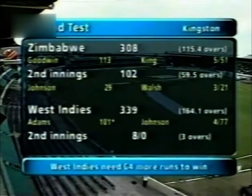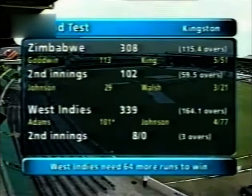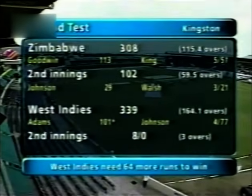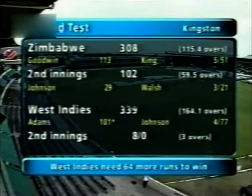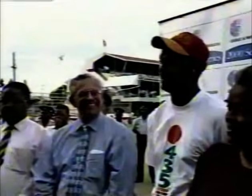Summarising the Test match, Zimbabwe recovering through Murray Goodwin and their captain Andy Flower made 308 in the first innings, and then when they had the West Indies in trouble at 171 for 7, they couldn't drive it home. A magnificent 100 from the captain Jimmy Adams, 101 not out. Wonderful support from Franklin Rose with his top score in Test cricket of 69, the partnership of 140. The most wickets in the world, Mr. Courtney Walsh.